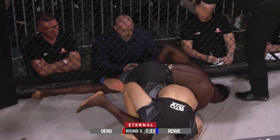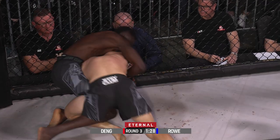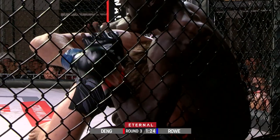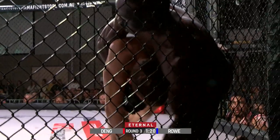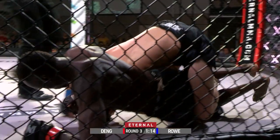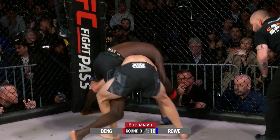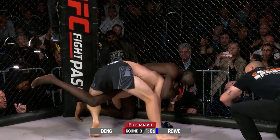This is great activity from Ran Deng, and in the eyes of the judges, Blake, you'd have to think the more active fighter may get the reward here in round three, especially when you have to think, once again, rounds one and two quite close. Absolutely. I wouldn't want to be a judge in this one, but it all depends on what they're looking for. If they're looking for damage, you'd think they would have to lean towards Deng in this. Round one, not much happened. A lot of offense from Bhima, but here we are in round three, 1 minute to go.